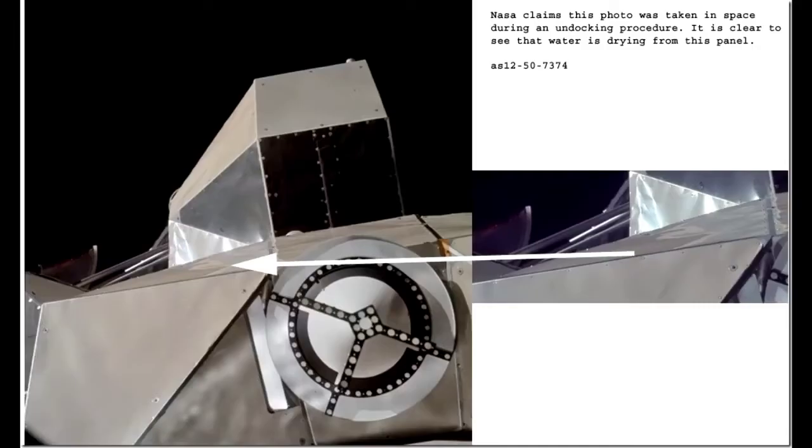NASA claims this photo was taken in space during an undocking procedure. It is clear to see, however, that water is drying from this panel.